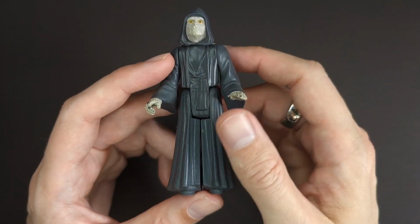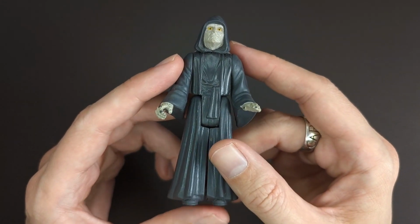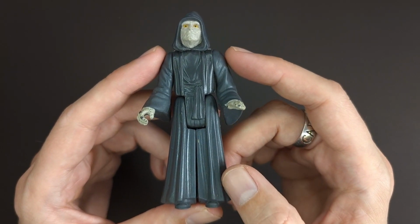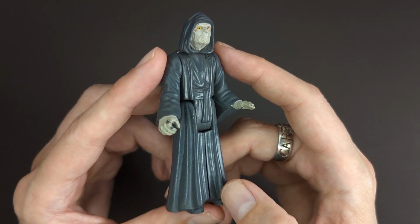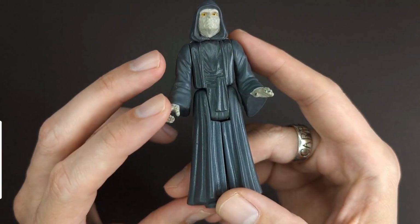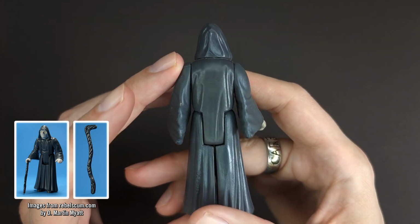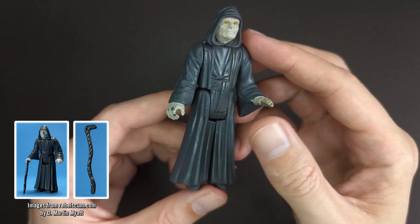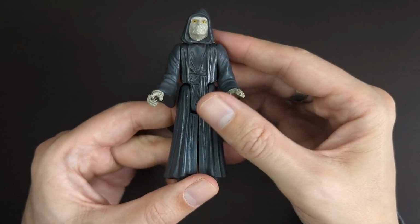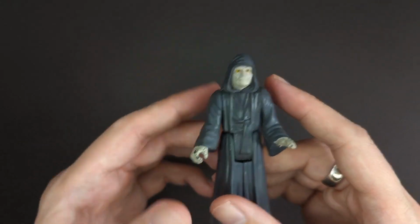But nevertheless, of course, it is the Emperor. So he's such a central part of the story, I guess, that he needs to be in the collection. And of course, he has a cane, which is not here in the lot I bought. Yeah. Right, let's have a look at the next one.